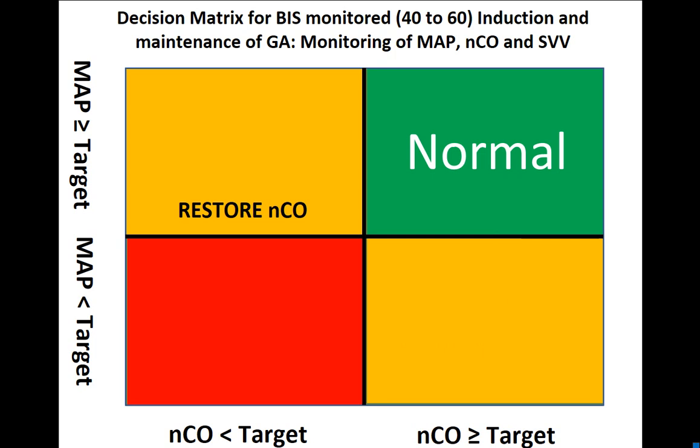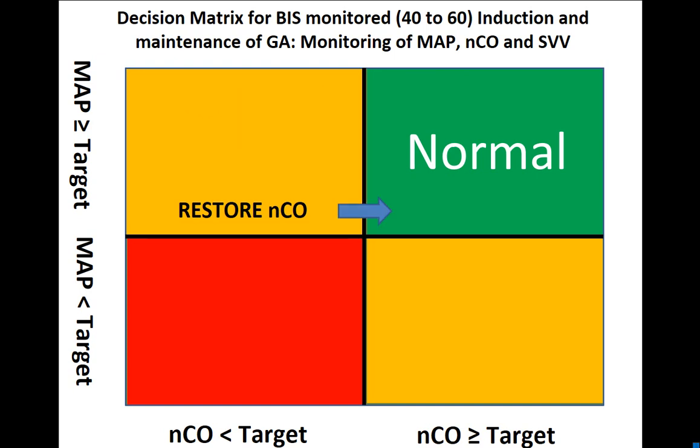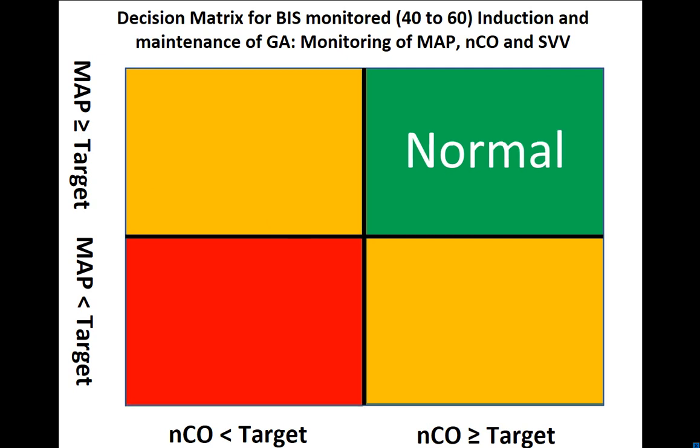In this group, basically, we need to restore normal cardiac output. Mean arterial pressure is in the normal range, but cardiac output is low. And here we would look at stroke volume variation, which may be high, and if it's high, then we would give fluids plus or minus phenylephrine or noradrenaline. If it's low, we would give ephedrine or an inotrope.